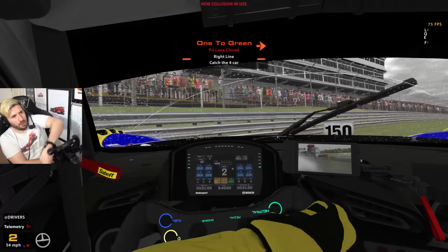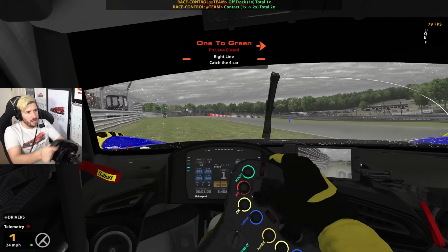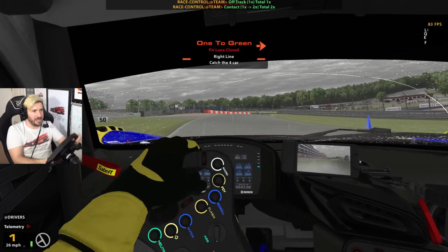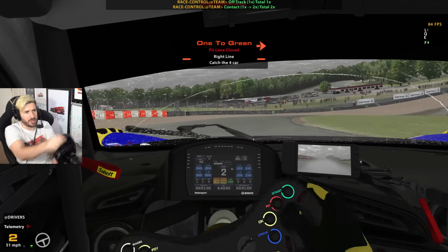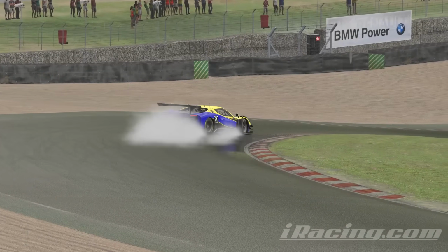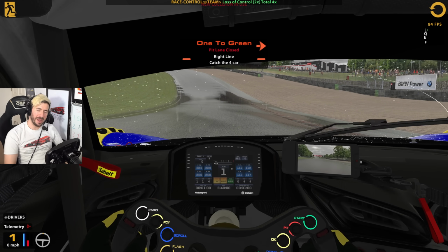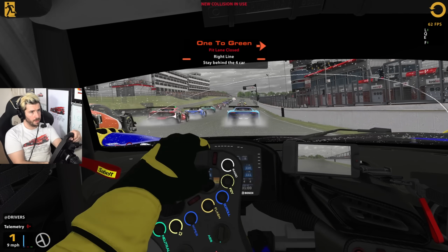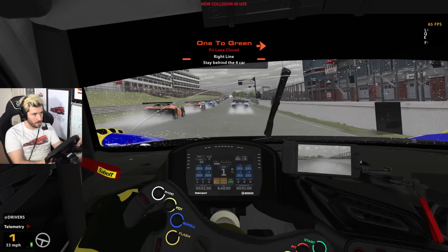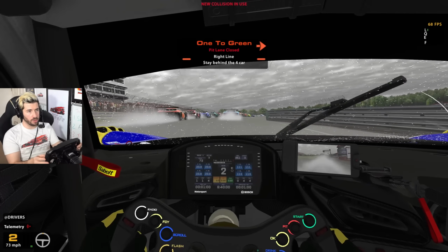Well, already, oh Jesus! The slicks maybe not the best idea, even with TC turned on. Well, it's on the dry mode at the moment, but as you can see, I can't even keep up with the guys in the pace. So dry tyres, not the best idea. Let's just put these wet tyres back on. This time, we are able to actually get out of the corner, which is good.